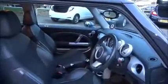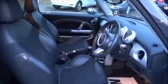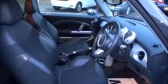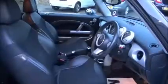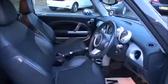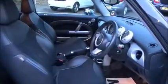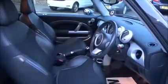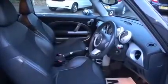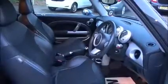Standard features include half leather front sport seats, climate control is standard, 3-spoke leather-bound steering wheel with audio controls. The in-car entertainment is DAB and Bluetooth unit with an auxiliary point for greater flexibility. Lots of storage space with side pockets and cup holders, so lots of features to make the drive even more enjoyable.